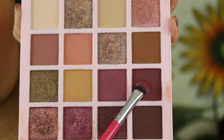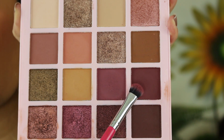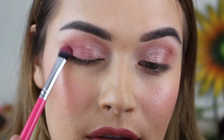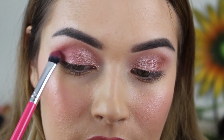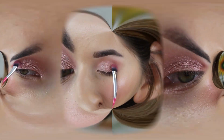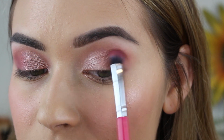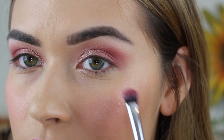Alright, so I'm going to pick up the shade right here, which is called Pretty. I'm going to mix a little bit of this darker burgundy shade, which is called Maven. So going in with Pretty and just a little bit of Maven, I'm going to apply that right in this area right here and just kind of blend it in with the shimmer shadows that I have on already. If you guys can see, I'm literally just applying that into my outer corner and that is it.